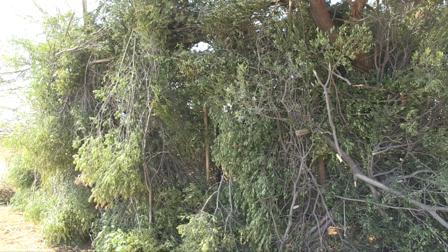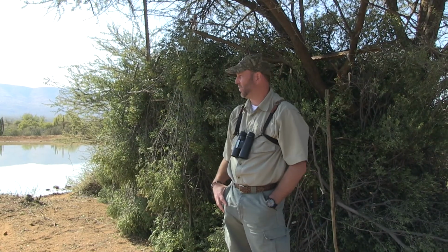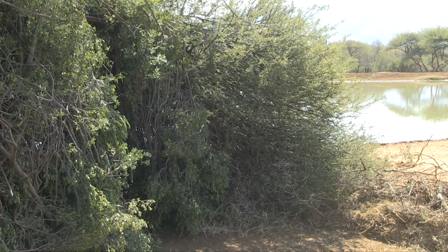We're going to be watching all around this water. It should be a great hunt. So we're going to go in here and sit down. We're going to have lunch in the blind today, and we're going to sit here the entire day. I'm excited.